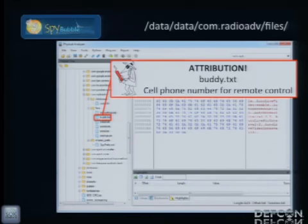The next file down from that was buddy.txt. This is the phone number of the person who is spying on you. I love the name. Buddy. Hi, buddy. Really? Really.